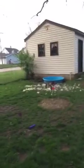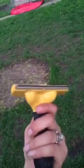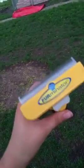What the Furminator did, the aftermath? That's just a lot of hair. 10 minutes and I'm not even done, but Cody can't tolerate it anymore because he wants to chew on his little bone. He's like, nope. This works amazing. I recommend anyone with dogs that shed a lot to get this because it really gets the undercoat out.